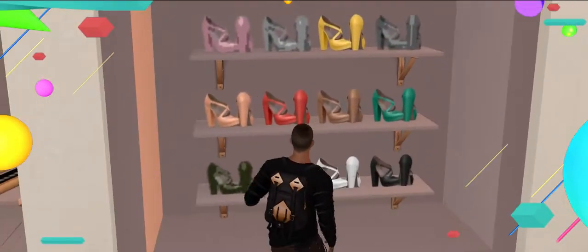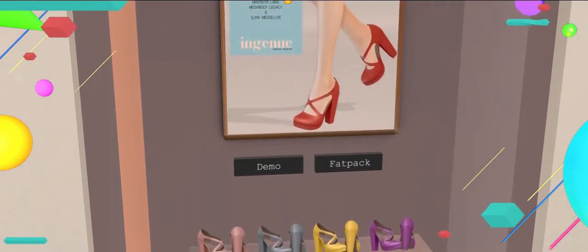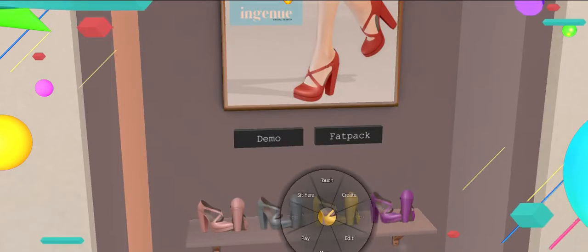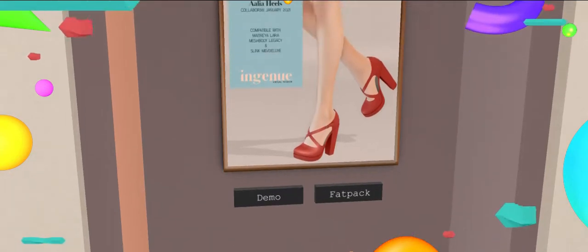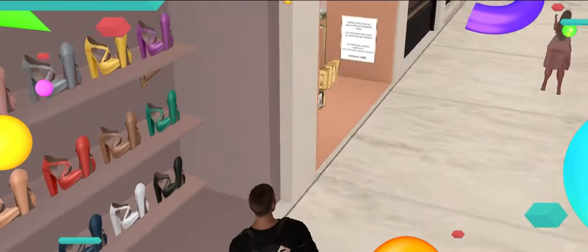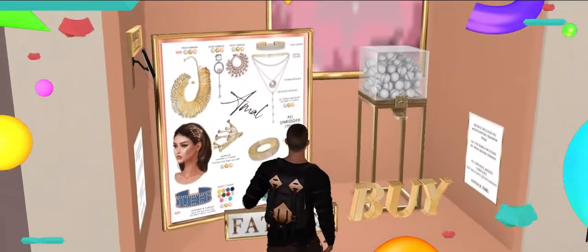Then we got shoes. You can't go wrong with shoes. I don't know about these shoes. The Aaliyah heels. But if you do like them and that fits your forte, hey, 188. 188 for those shoes. They kind of look like Dorothy gone wrong from The Wizard of Oz, but hey, they're shoes. Then we've got gotchas here.